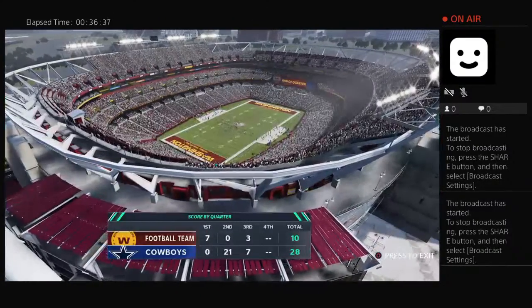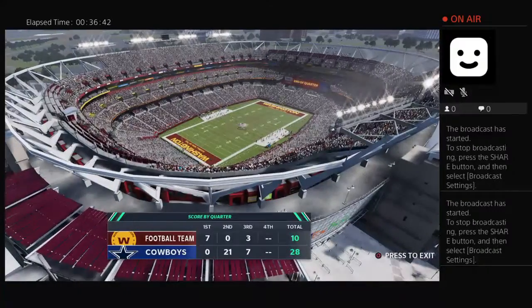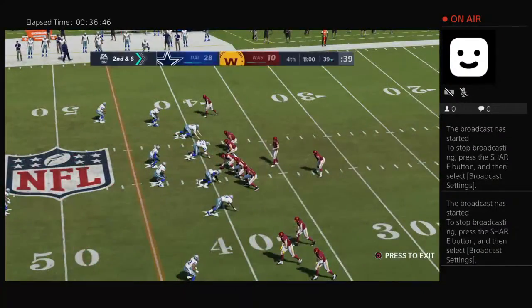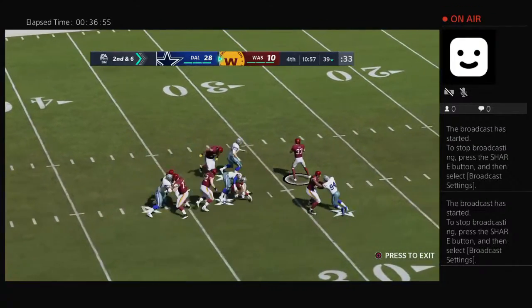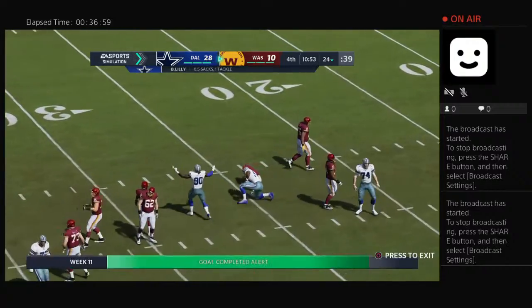You are watching the NFL on EA Sports. Back now at FedEx Field. It's Washington with the football, but trailing here as we begin quarter number 4. From the 39-yard line, here comes 2nd down at 6. Oh, he stays up. But now he's swallowed up and taken down.